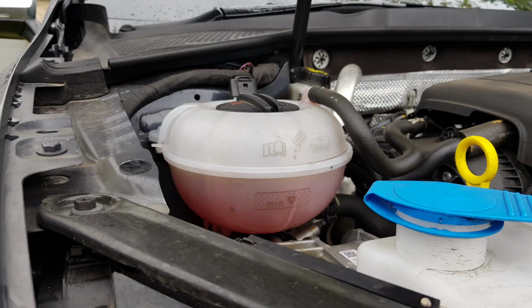I had a check on it this morning, and the engine had been cold for about 16 hours, and there was plenty in there. It was much more confidence inspiring than looking at it far below the min. And on a warm engine, I've checked it and it hasn't gone too far over or too far under. It's looking good, and I'll show a picture on the screen now as I'm talking, so I won't have to go outside again.